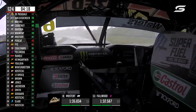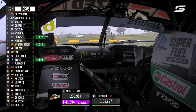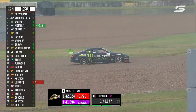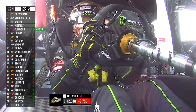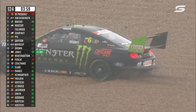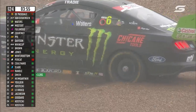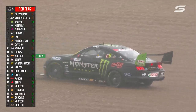So, oh, and off the road. Cam Waters, well off the road, and it rotates. And he'd be battling not to. Lucky that gravel trap is there. Now, if that triggers a red flag, then he'll be effectively sin bin, as it looks like he might get out. Sometimes when it's wet, you can get a little bit of grip. We'll try to rock it. Spoken too soon here. Try to rock it. That's close to coming out. Red flag. Oh, they've red flagged it.